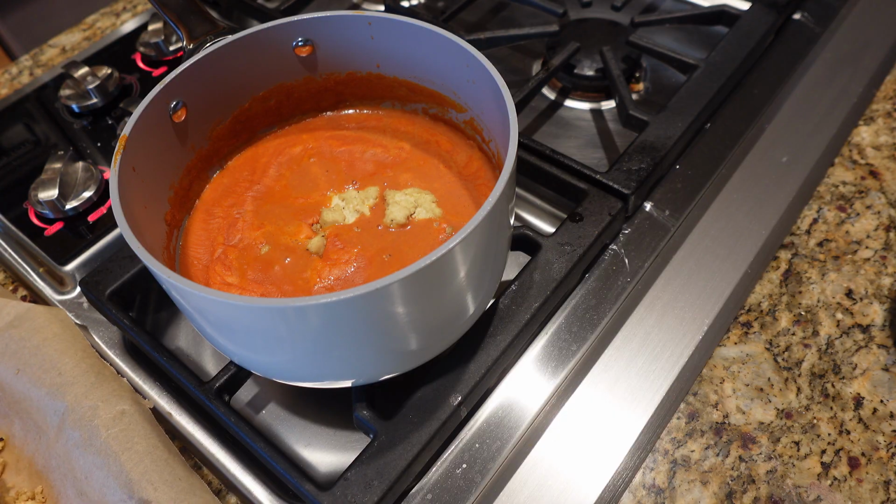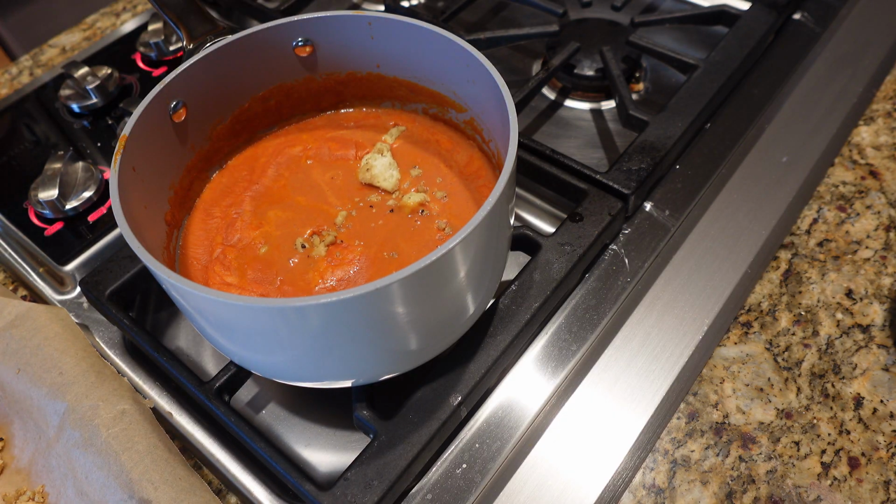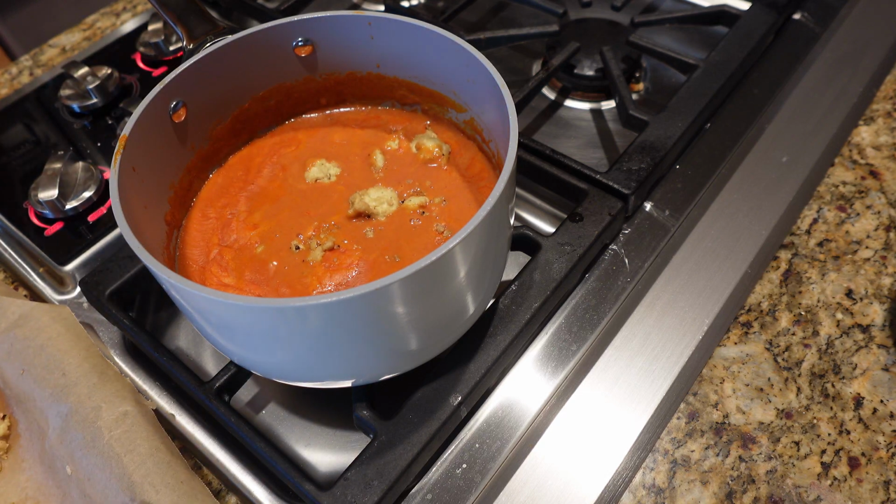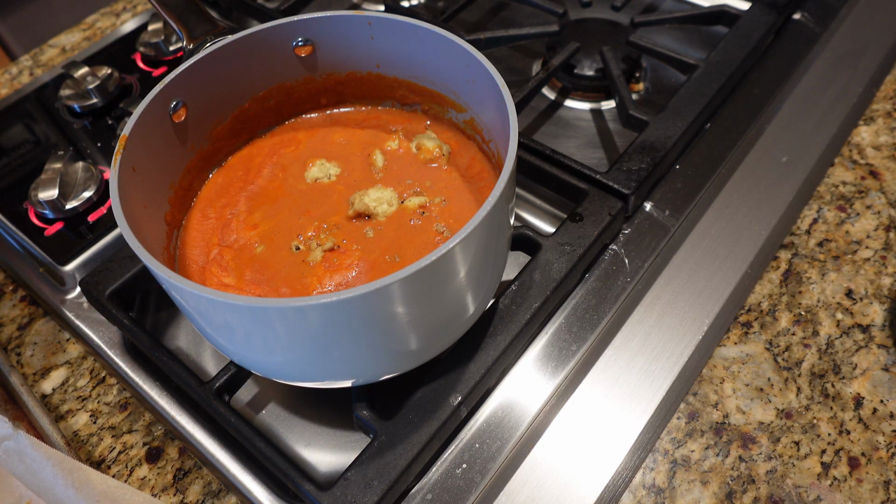Here you see me adding the crispy tofu to the butter sauce, and I'm going to just allow that to simmer over the stove for a few minutes to allow the tofu to soak in these delicious flavors.